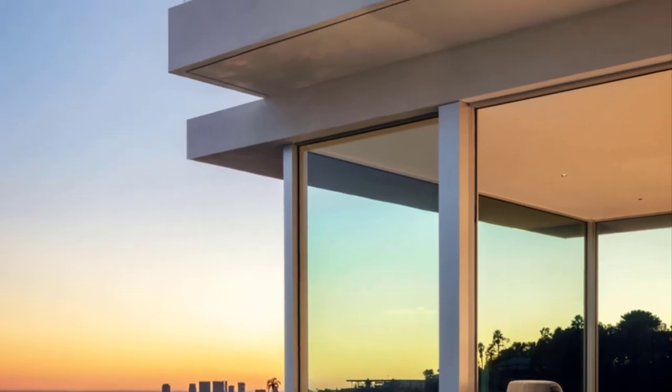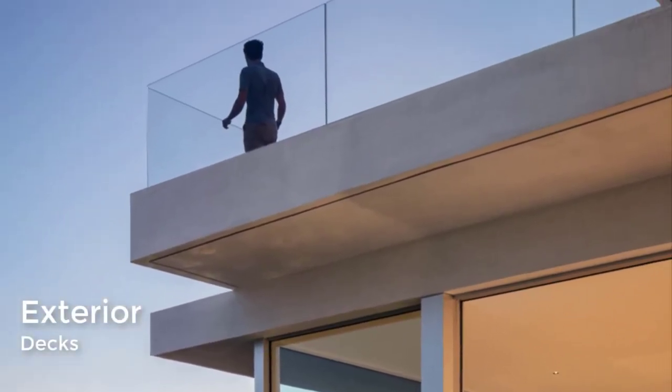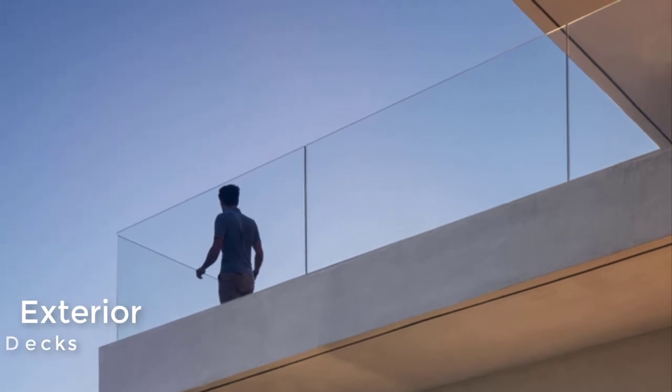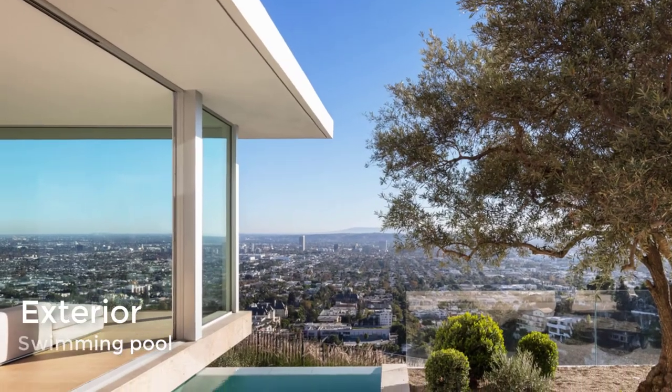The house, designed with indoor and outdoor living in mind, has multiple outdoor areas, including patios, decks, a rim-flow swimming pool, outdoor lounge, and dining area.